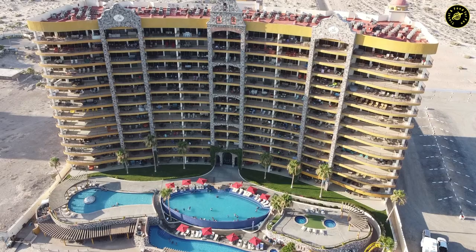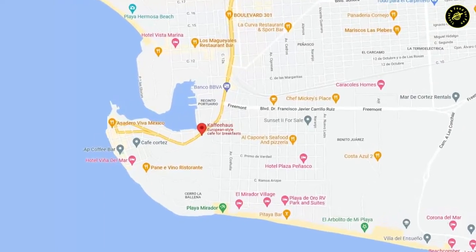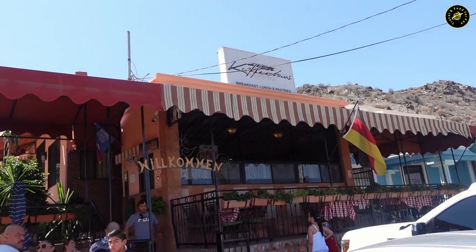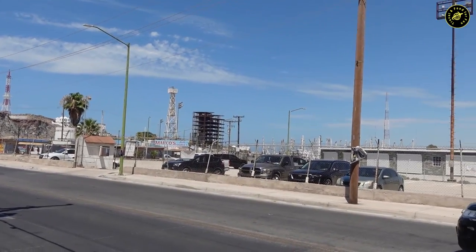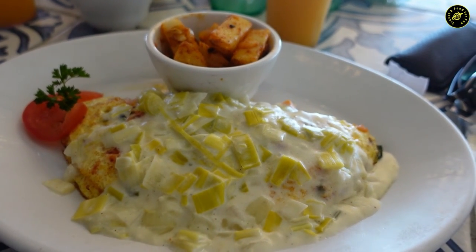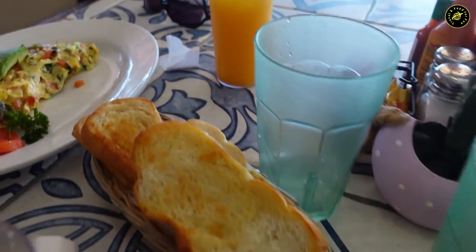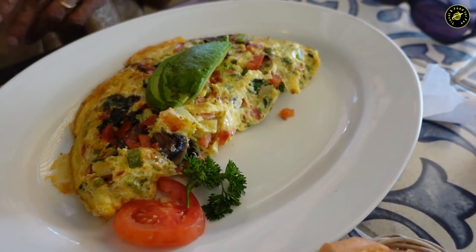Today is our final day here in Puerto Penasco. We're gonna check out from a hotel and then we'll go to another favorite restaurant of mine for breakfast. It's called Cafe House. We ordered summer omelette with vegetables topped with a creamy sauce and zucchini and a side of potatoes and veggie omelette with cheese.